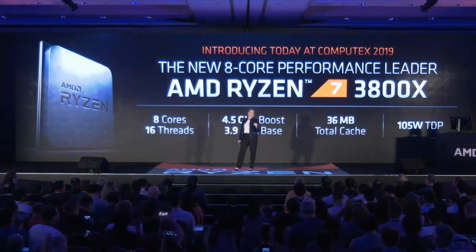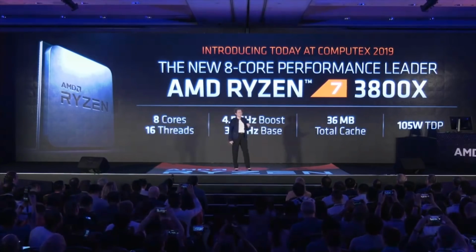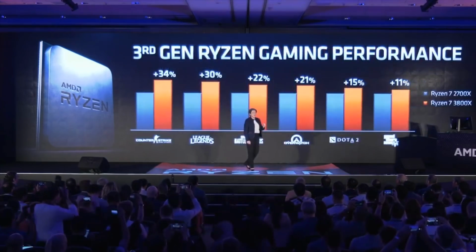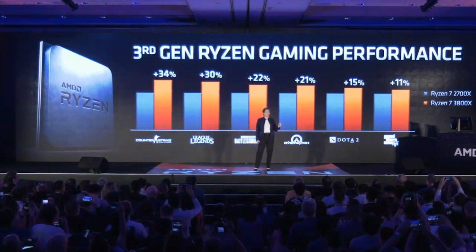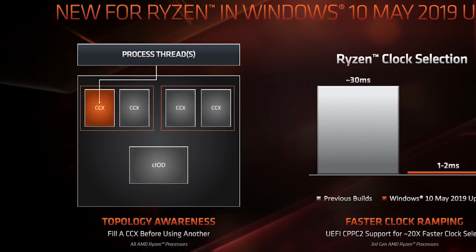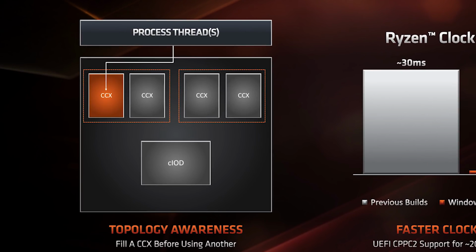Well, a couple of things. There is also the matter of a Windows update, version 1903, which is part of the May update. This will affect older Ryzen processors as well, such as the 1000 series. Basically, to simplify what it does, it's designed to reduce the latency penalty of the CCX/chiplet design of AMD processors. The chiplets, of course, only affect some processors like the 3000 series and Threadripper.